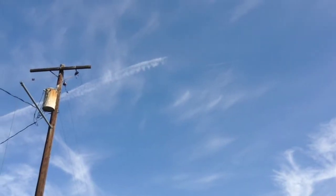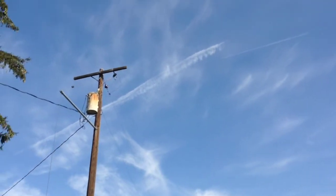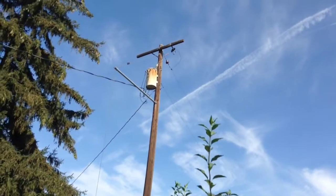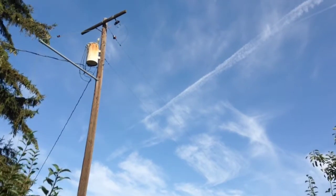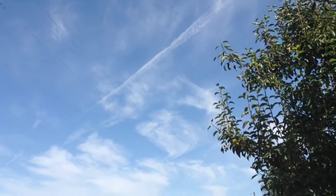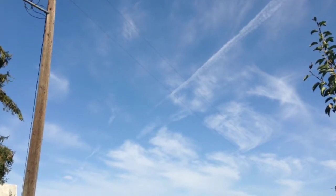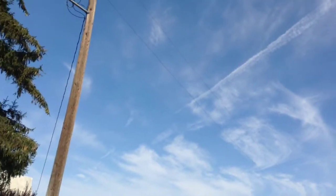The reason they do this is so it looks more like natural clouds instead of a 400-mile straight line of exhaust running across the sky. You can probably still see the plane there. And see when he turns it on again. Nothing, he's still flying. Wow. Seems like they're literally flying a formation back and forth all the way.